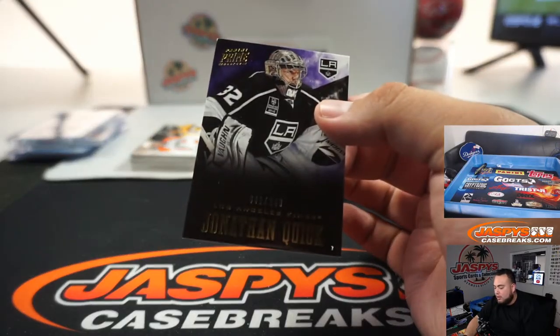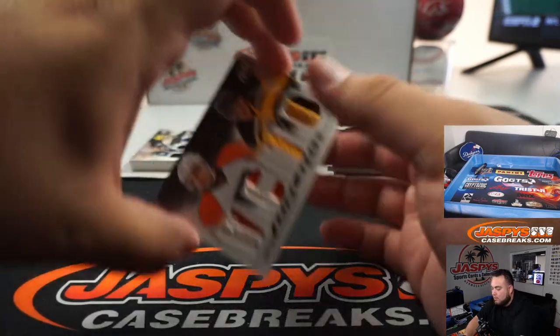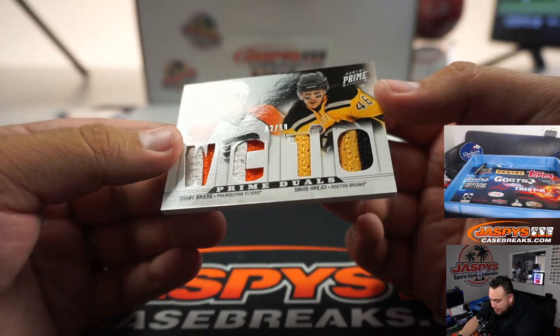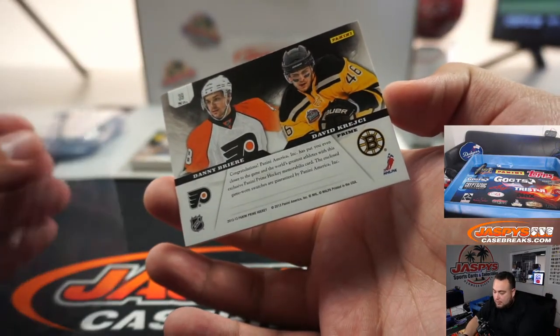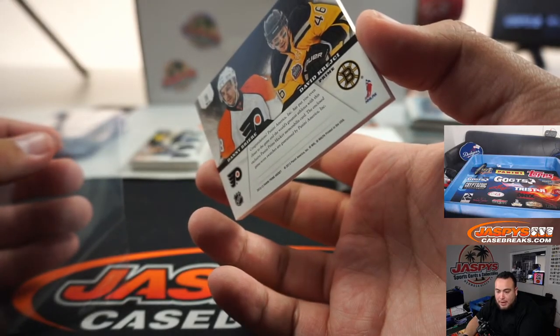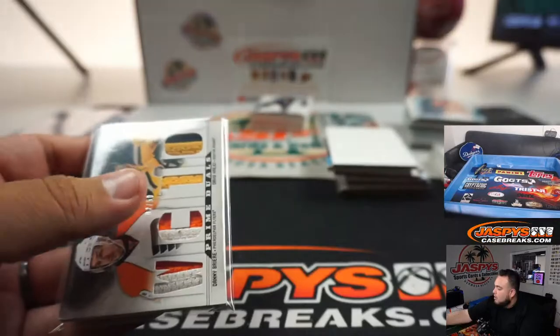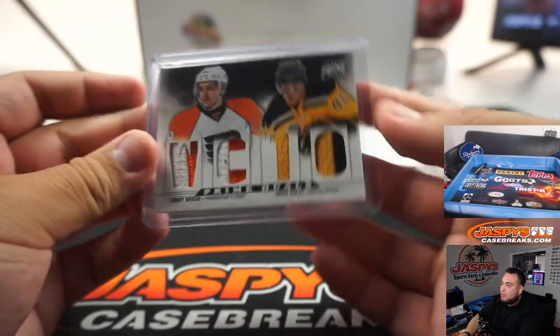Little Jonathan Quick. This may be a randomizer right here. This is David Krejci and Danny Briere to 50. Flyers and Bruins. So Bruins is Mike. Flyers is Stephen Wong. So there you go. That'll be a little randomizer there between both customers. So we'll put that over here.